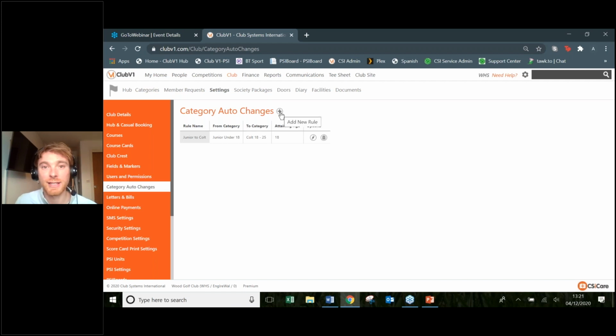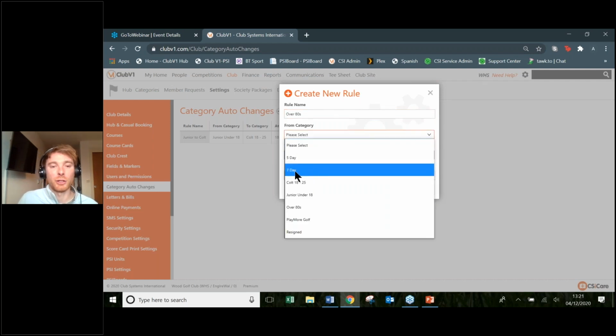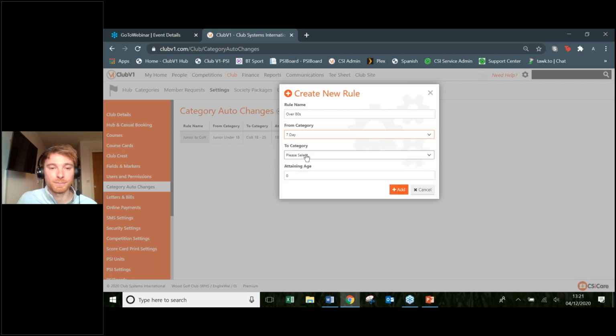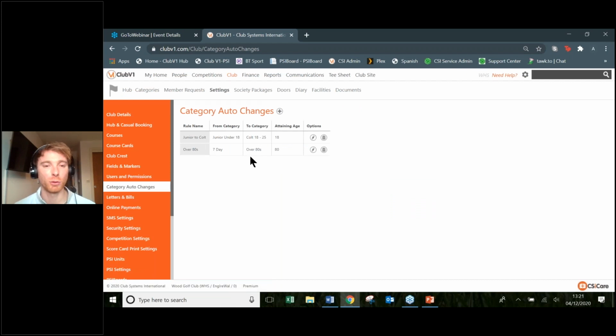However, there is another age category. So if we just go back into my system, I've got a category called over 80s. And what you can do, let's say the 7-day membership category, we're going to move them to the over 80s category, and again on their 80th birthday. Once you've programmed these rules, they will just sit in the system and just work behind the scenes. So it should save you some admin time when you actually come to raise those invoices for your renewals.